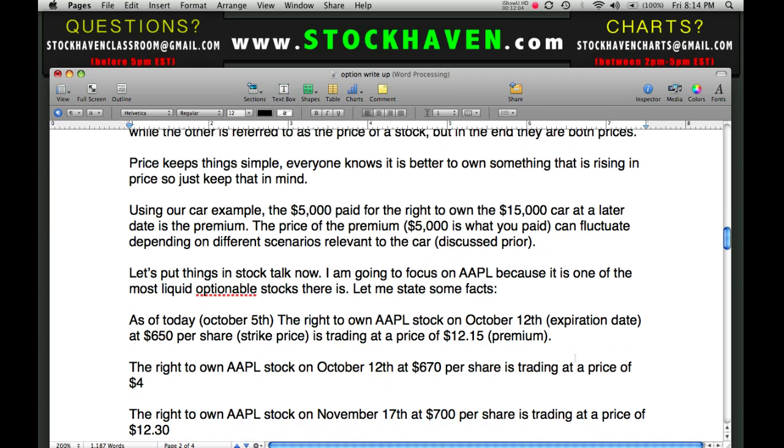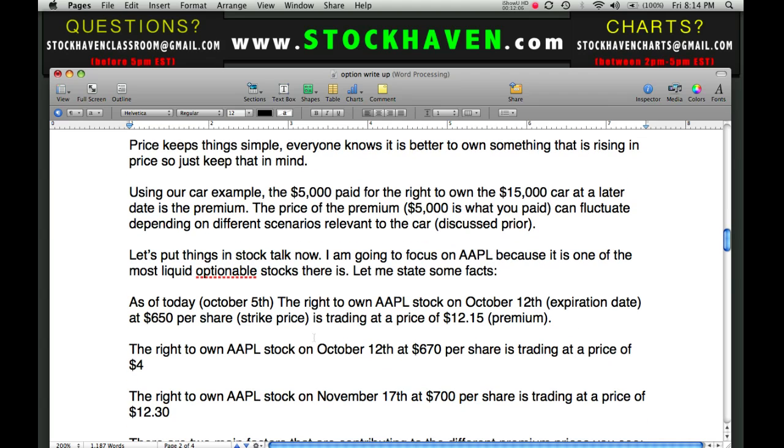Now, I'm going to mention some of the prices of different Apple strike prices expiring at different dates. I just want to throw some numbers out there to start getting the stock numbers in your head and the prices of these options or premiums. Okay, but we're going to go over the significant info relevant to this in another video. But right now we're still just going over some of the basics: what do you actually own when you own an option, and what you need to understand about all of this.